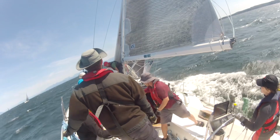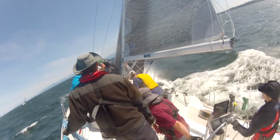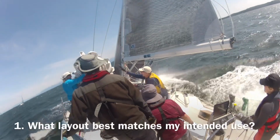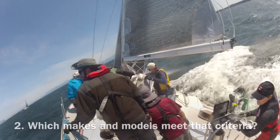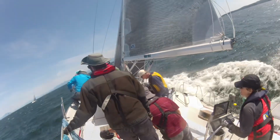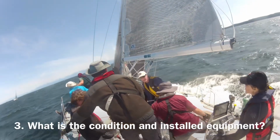So if you're asking which brand of boat is best, you're essentially asking the wrong question. The question you should be asking is, which layout is best for how I intend to use the boat, and which makes and models of boats meet that criteria? An even more important question might be, what is the condition and installed equipment? And the answer to this has much more to do with the previous owner than the manufacturer.